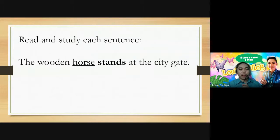Sure. So, let us read and study each sentence. So let me read it. The wooden horse stands at the city gate. So as you can see, the underlined word is a noun, and the bold-faced word is a verb. So kung mapapansin nyo, may S yung verb. Ano ba ibig sabihin yan kapag may S yung verb? So ibig sabihin yan, singular yung noun.